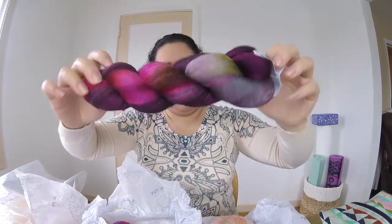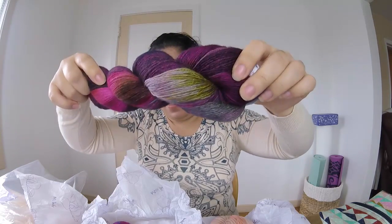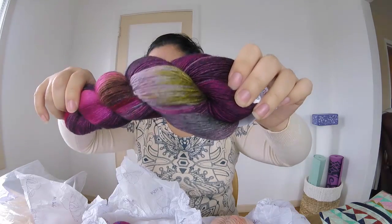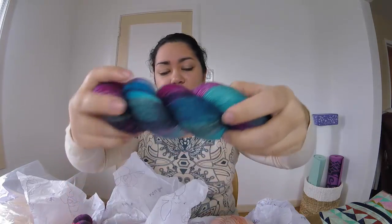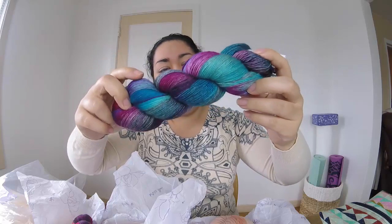So this has got some purples and pinks and a splash of green and this bright neon-ish, like a yellow green. So that's that one. And then these colors, I think I have a lot of Malabrigo that I bought in very similar colors as this one, but not as bright.